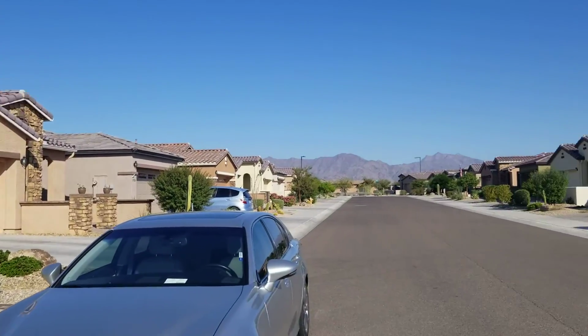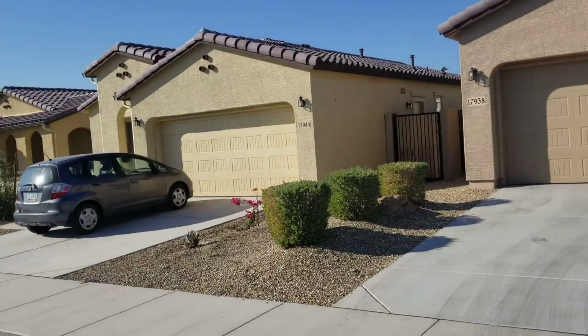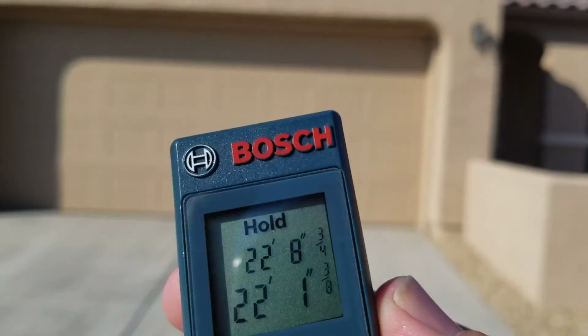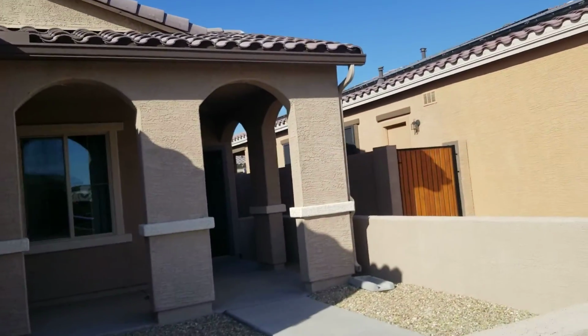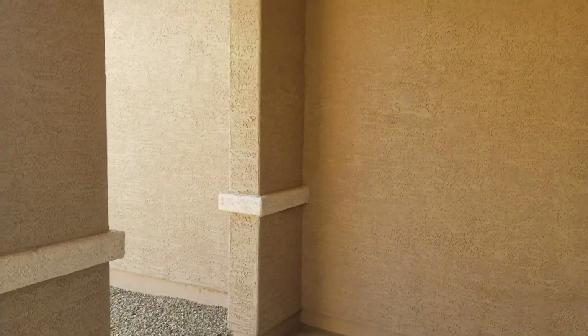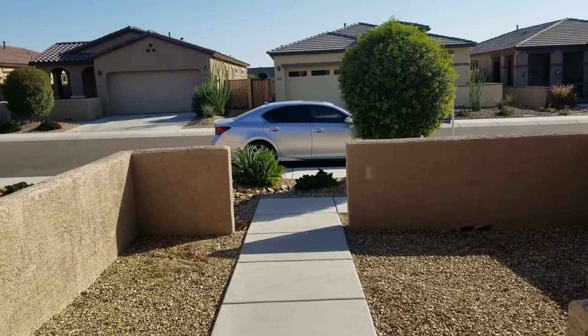17938 Cedarwood. Measuring the driveway, 22 feet 1 inch. Clean home. We got our clean outs. Got a little quart cutter. You could possibly put a little gateway right there, maybe a little fence. Little entrance gate, let the dogs out front here.